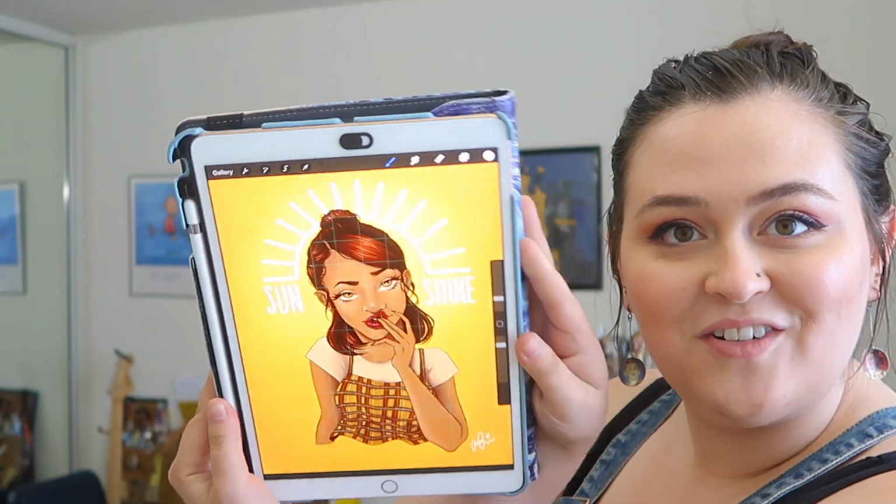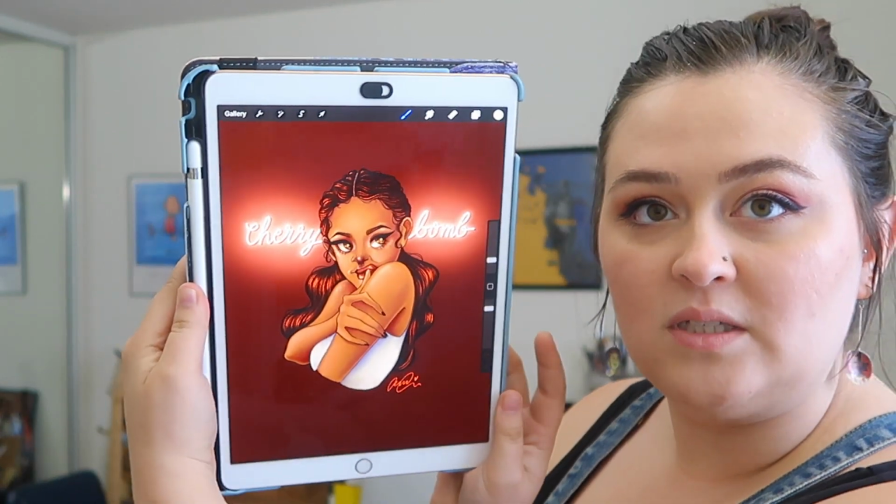I've been super into digital art, and actually I think I want to make a video at some point talking about my digital art process, because I've found a stride I think that really works. I've done a few different illustrations on here lately. I've been really loving working with a focused color scheme.